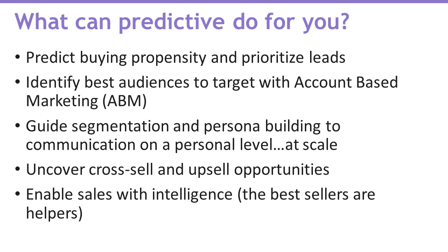Next is guiding segmentation and persona building. Your audience is requiring this personalized experience based on their interests and intent, and the only way to do this at scale is with building out segmentation and persona building. And communicating on that personal level just got a whole lot easier to do at scale. Next is uncovering cross-sell and upsell opportunities. The great thing about Predictive is that it doesn't just stop with new business. If you sell more than one product, Predictive can really help you uncover which of your current customers could be good candidates for cross-sell and upsell.